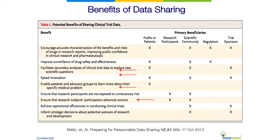I think there's a lot of benefit. I did a presentation at an FDA conference in April talking about data sharing, trying to create ways where we can collaborate and share data between organizations, particularly in rare disease. There's a lot of great reasons to share data.